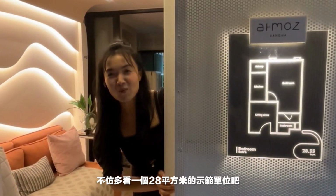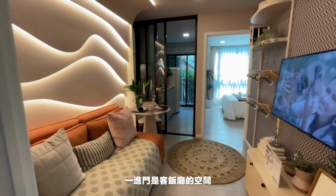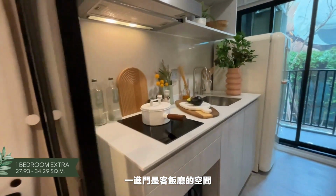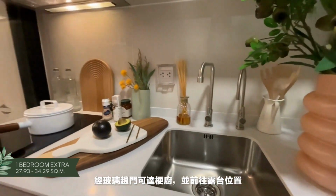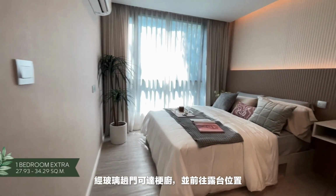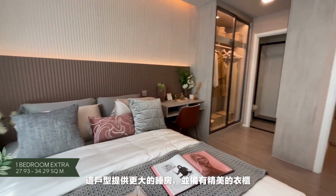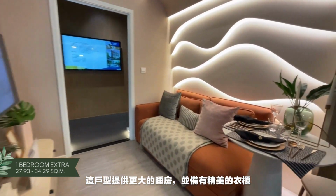Let's see one more, one-bedroom extra, 28 square meters. For these units, after you open the door and enter, you will see a very nice space for the living and dining area. Go through to the nice space of the enclosed kitchen with the sliding door. And of course, after the kitchen, you can go to the balcony. The nice thing about this unit is the bedroom, because it gives a big space for the bedroom with a nice wardrobe.